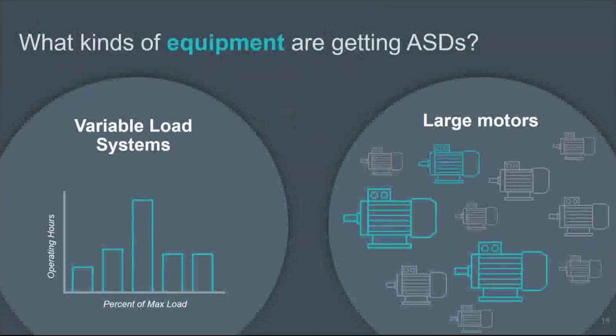Now, let's shift gears a bit from savings and dive deeper into where those ASDs have been getting installed in the region.